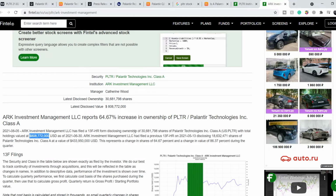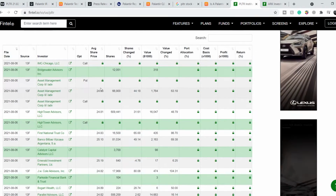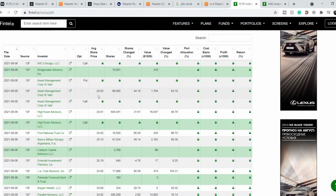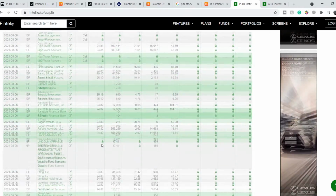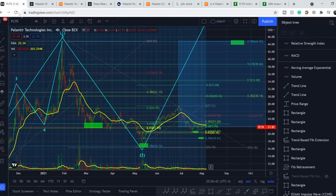And I have to say that their average price is slightly above $22, and I covered it in my previous video. And let me show you that majority of these institutional investors have an average price slightly above $24 or even $25. This means current price of $21.82 is extremely attractive for you as a potential investor.